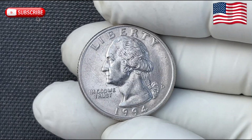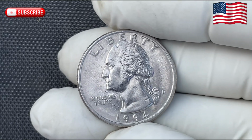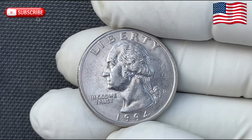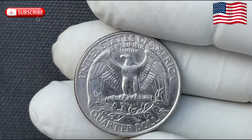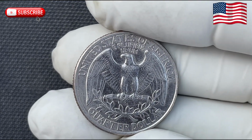Top 2: 1994 United States Quarter Dollar. You may think of it as just another coin from the 90s, but there's much more to it than meets the eye. Stick with us because by the end of this video, you'll be astonished at the true value of this seemingly ordinary coin. Let's take a trip back to 1994.